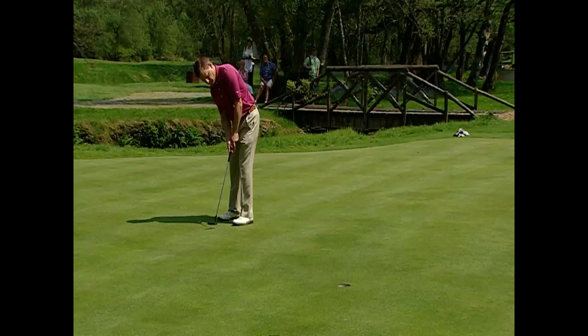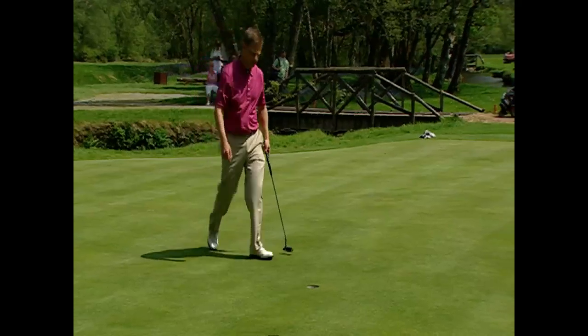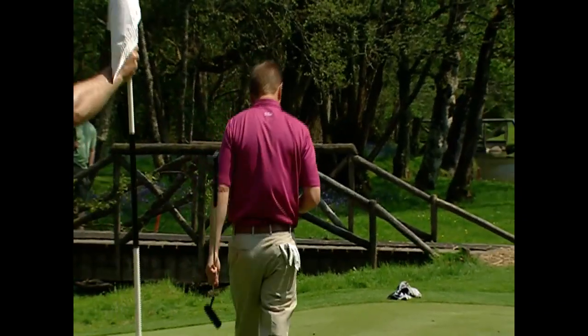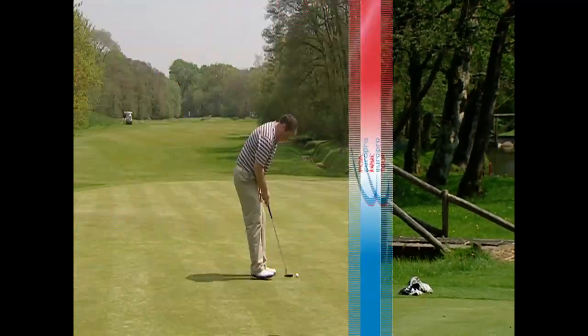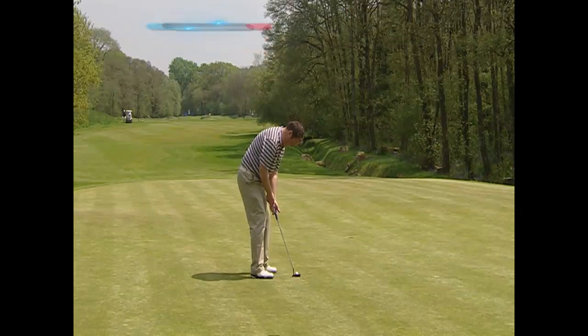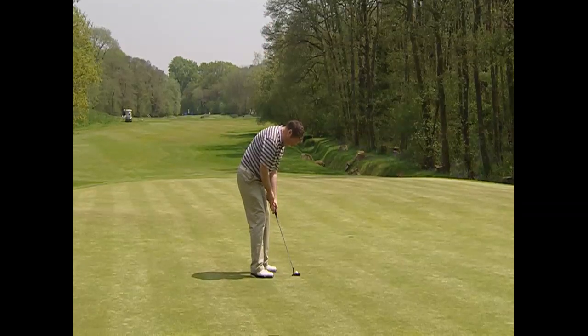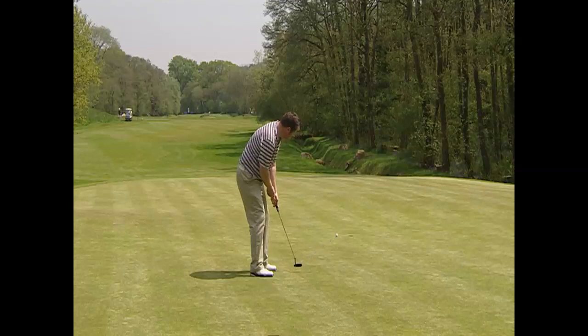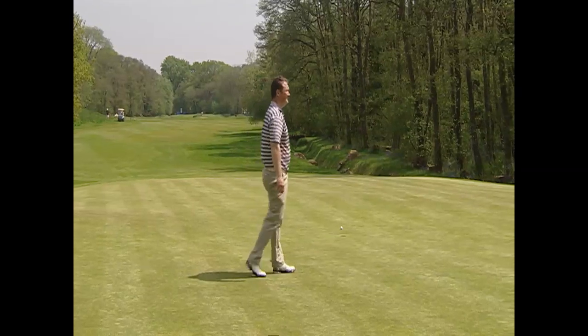Crucial putt needs to go in, and has. Wow, what a 5. Oh, what a 3 with the second ball. Still 2 shots now, the difference. McGeady though now 4 behind his playing partner, so needs this with a couple of holes to go. I've got the pace wrong and the line wrong.